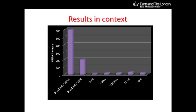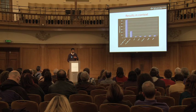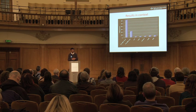In terms of the effect these genes have on how much your risk is increased, the gene that was identified in the 70s, the HLA-DRB1 gene, has the strongest effect on MS risk. Having 2 copies of the risk variant of that gene increases your risk by several 100%. This is in comparison to the new genes that have been identified, which only increase your risk by 10 or 20%.